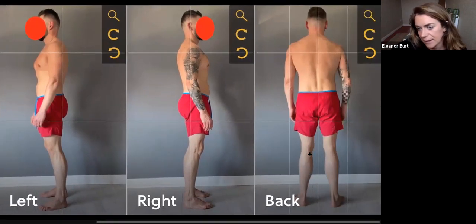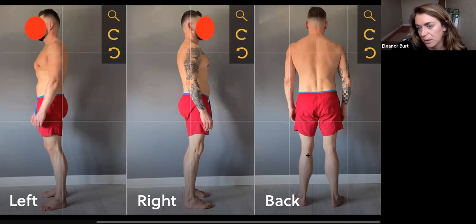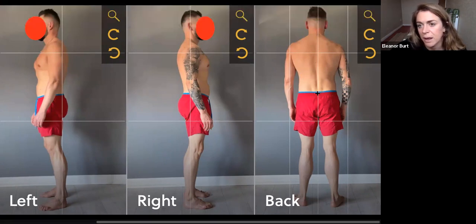So in his lower region here from the back, you can see how that left ankle is wider than his left knee. It's like he's more collapsed through that left leg than he is the right hand side, and it could be that right pelvic elevation that is causing that. You can also see here that he's got some scoliosis of the spine. So in that rear view picture, if we track the line of where his spine goes, you can see that deviation to the side.